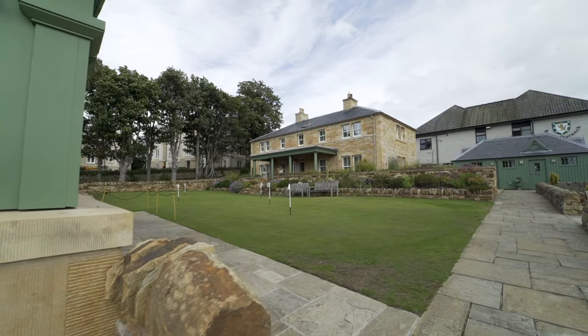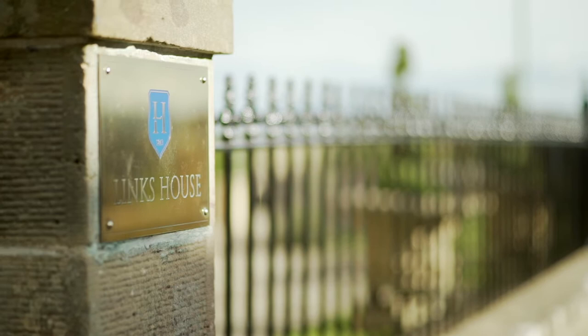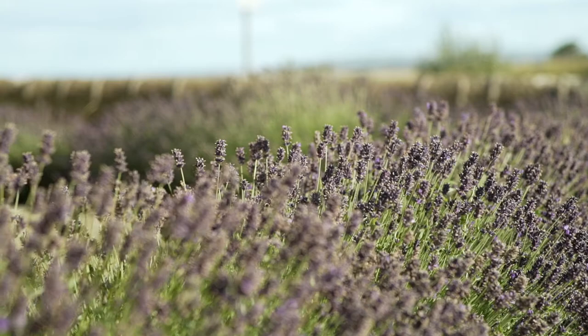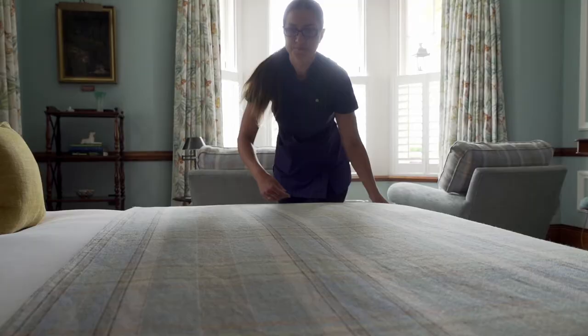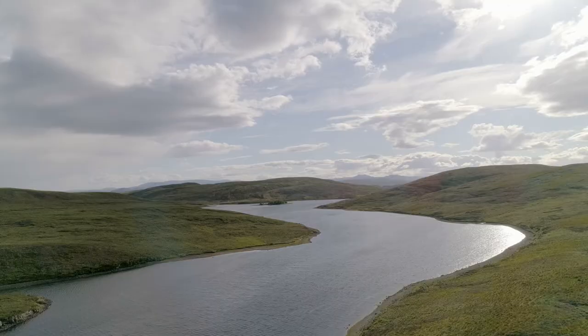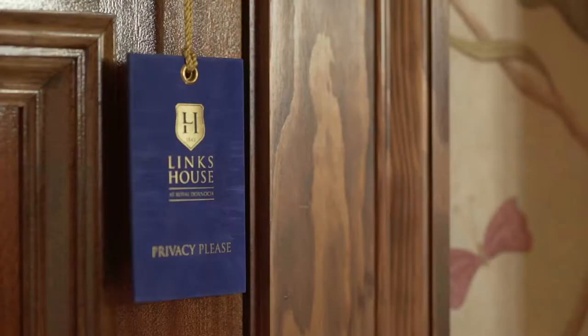My vision for Lynx House is far beyond the extraordinary golf course that exists here at Royal Dornoch Golf Club. Lynx House is a place to come and escape and relax in the Scottish Highlands for all its grandeur, all its beauty and wonder, which is well beyond Lynx Golf.